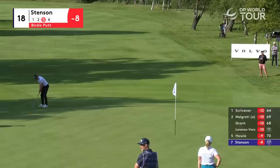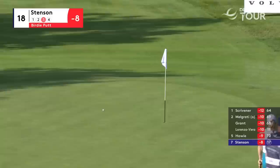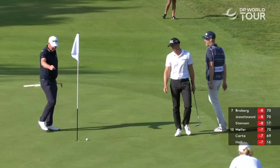Similar for Henrik Stenson, up the hill, slow on this. A couple of putts, be a fantastic day, great finish. Get some rest and go again tomorrow, that's the nature of the job. It looked good. Excellent round of golf, lowest in a while for Henrik Stenson. He'll tap in here for a 66.